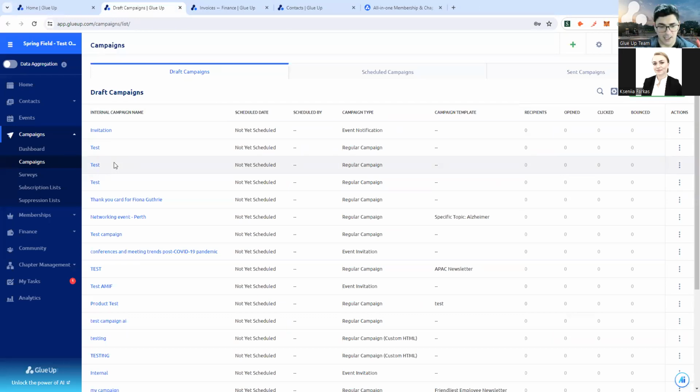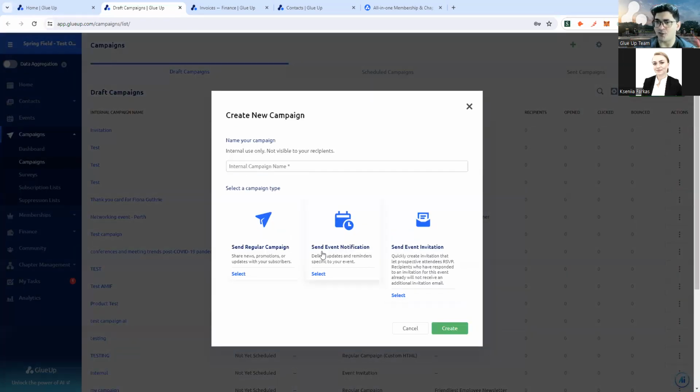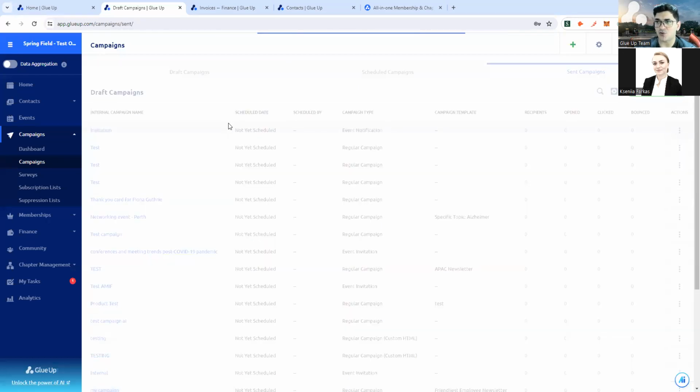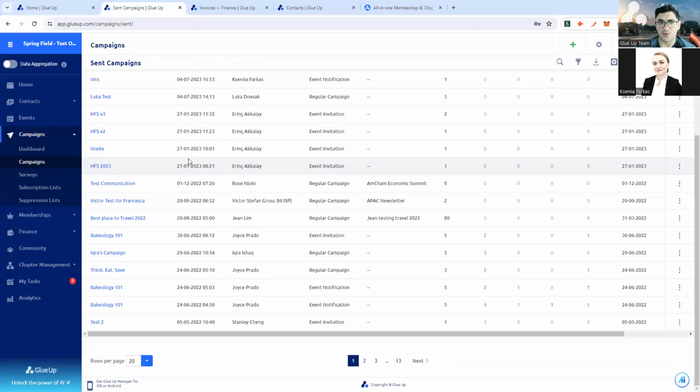Now, next would be the campaigns management module. This is the specific functionality for communication purposes, like creating different subscription lists, committees, and so forth. There are 3 types of campaigns that you can send out: either an event invitation, event notification, or just a regular campaign, right? You can have draft campaigns, schedule them to be sent out at specific times and days within the week. And then you can also check on the health of your sent campaigns, where you can filter through the recipients' actions, like people that have clicked, not clicked, opened the email, and so forth.